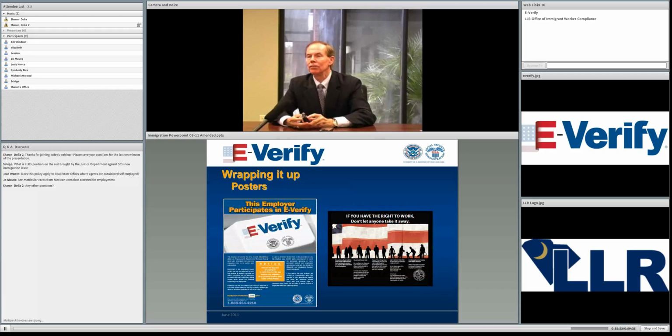You'll be asked to download two posters when you enroll in E-Verify. One is the E-Verify poster that lets everybody know that you're participating in E-Verify. Some employers put it right on the front door of their business because it saves them a lot of wasted effort and time in dealing with someone who might have phony documents that would not clear E-Verify, because they know that if you're an E-Verify employer, they're wasting their time. The second poster is required by the Department of Justice, letting employees know that they can't be discriminated against.